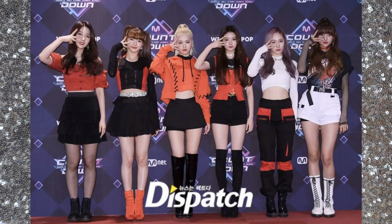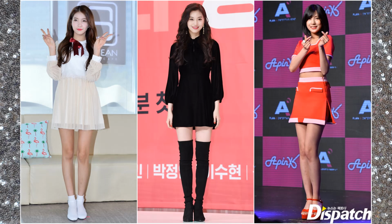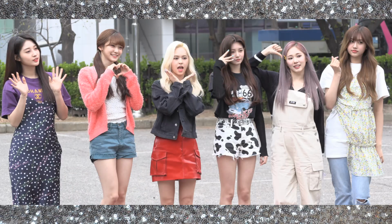Let me tell you how it goes. Basically, I go through all of the members individually and describe what their body shapes are. There are 5 main body shapes that I'll be talking about here: the rectangle, hourglass, inverted triangle, triangle, and round or oval. There are 4 main body points, which I'll use to determine each member's body shape: the shoulders, bust, waist, and hips. Normally, to determine a body shape, you need to know the measurements to be sure, but since these details aren't public about K-pop idols, we're just going to eyeball this. We aren't going to get in too deep into the topic. That would make it boring. We're just going to make it light and fluffy.